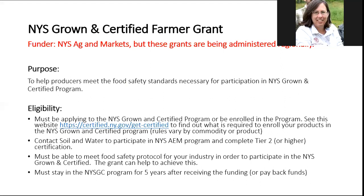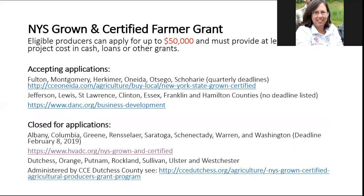If what you would need to do for food safety, even with these funds, is completely beyond you, such that you would never be able to get in the program, this would not be a good program for you. Once you're in New York State Grown and Certified, you have to stay in for 5 years after receiving the funding or pay back the grant funds. Eligible producers can apply for $50,000 for a project, and you have to be able to provide at least 10% of the project cost in cash, which can be either loans or other grants.